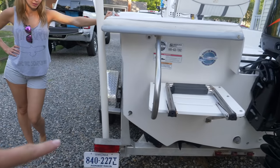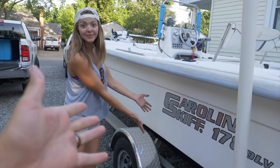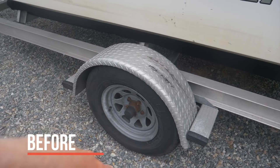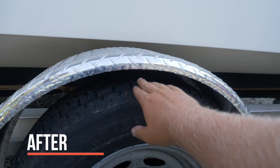So we put on new trailer lights. Yep. And new fenders. Look at this. Brand new. Before, our fender was actually rubbing up against our tire, and as you can see, that is not the case. You could legitimately hear us from a mile away. Before, it was on top of the tire.